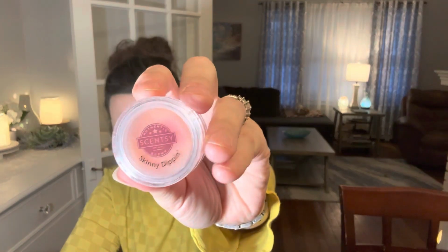But Skinny Dipping, I definitely don't like this one. This one's definitely papaya and weird to me. But so many people love this. It's a Brick and Scentsy Club. It's a good performer, nice medium performer. Fresh green apples, perfectly harmonized with refreshing melons and juicy pears.